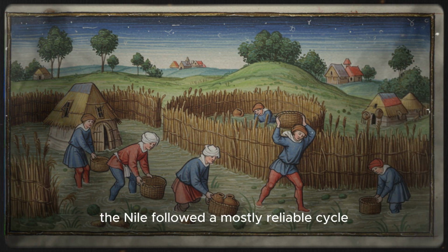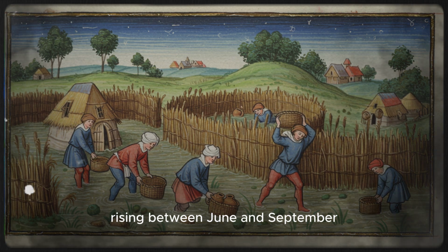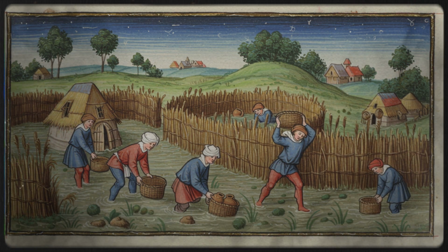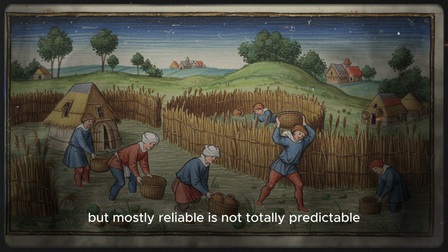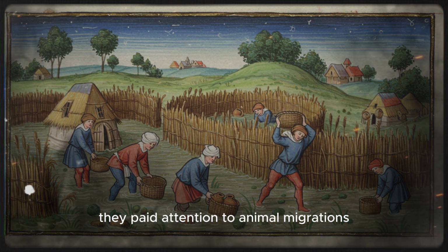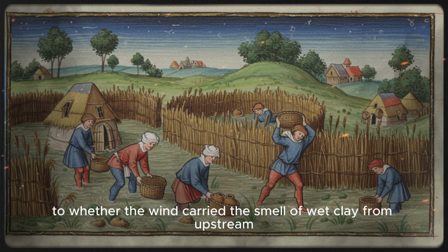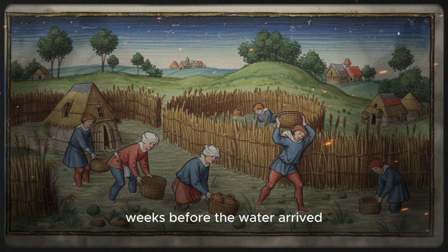The Nile followed a mostly reliable cycle, rising between June and September, with the arrival of monsoon rains far to the south. But mostly reliable is not totally predictable. So the people learned to read patterns. They paid attention to animal migrations, to how early certain birds nested, to whether the wind carried the smell of wet clay from upstream weeks before the water arrived.